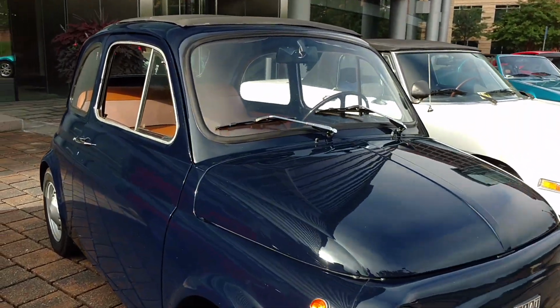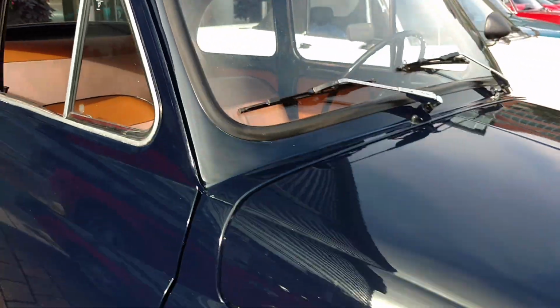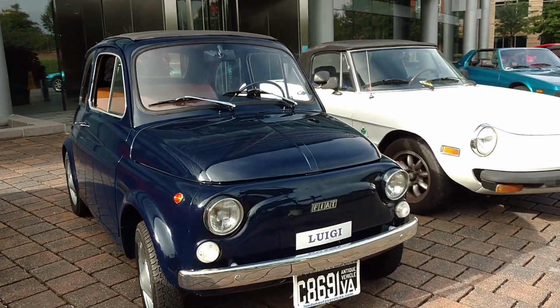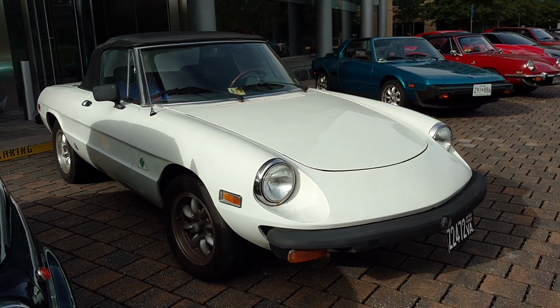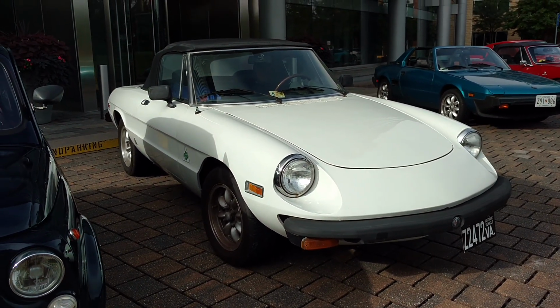But you get my drift. They made a lot of them. Got the convertible and two-tone seats here. This one is really, really nice. The quintessential Fiat 500. Cinquecento, of course, which is Italian for 500. I've reviewed just about every new Fiat 500. Check those out. And elsewhere on YouTube.